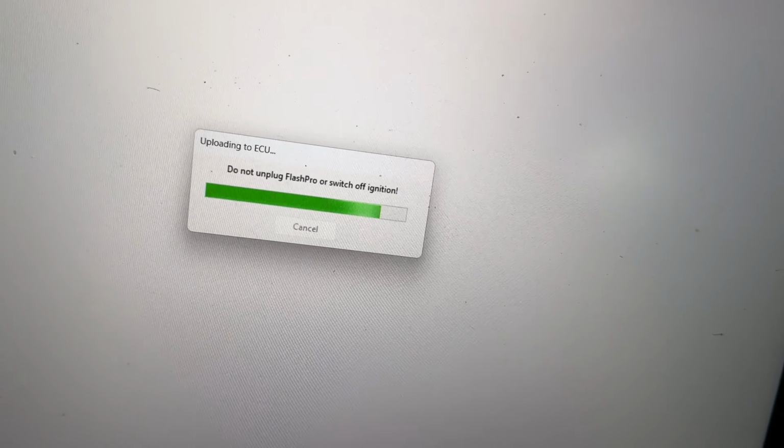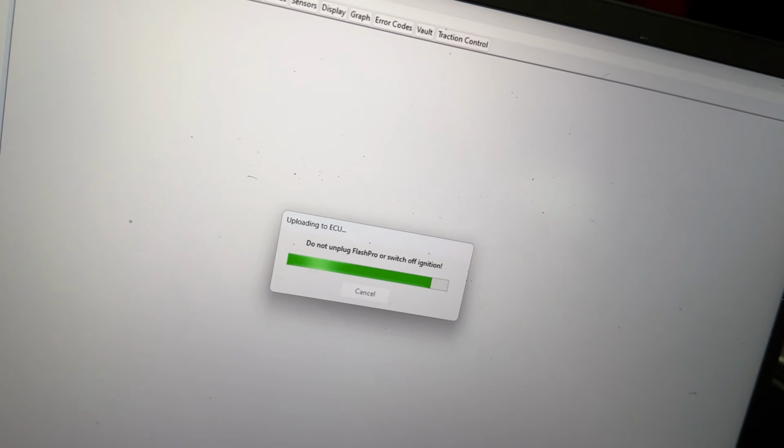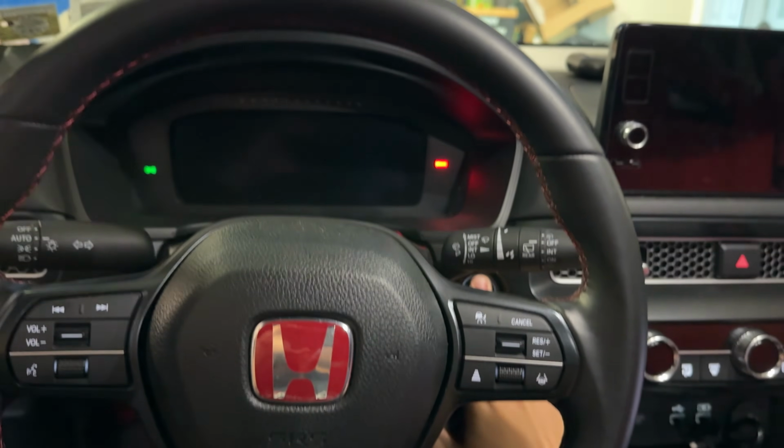Almost done loading the Phearable tune. The dash is going crazy, but after this is done, we have to drive it for about 15 minutes, shut the car off, turn it back on, and all the dash lights will go off. First startup.